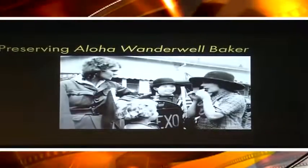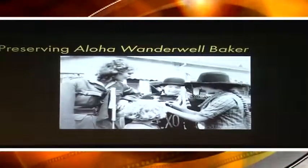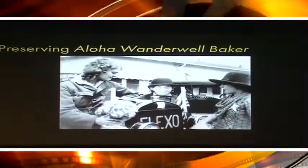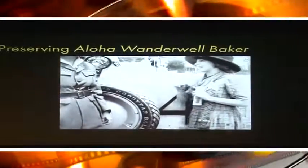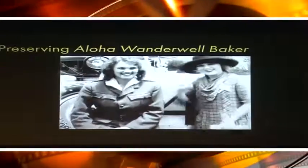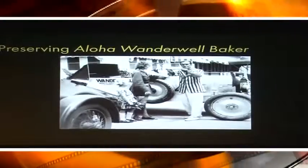So here we have the Queen of Hollywood, Mary Pickford, and children from the cast of the movie she was shooting at the time called Little Annie Rooney, which, by the way, the Academy has also preserved through a grant from the Mary Pickford Foundation. Mary is affixing a good luck sticker onto the front of the car. And Aloha was really tall, as I said. Mary Pickford was not tall.